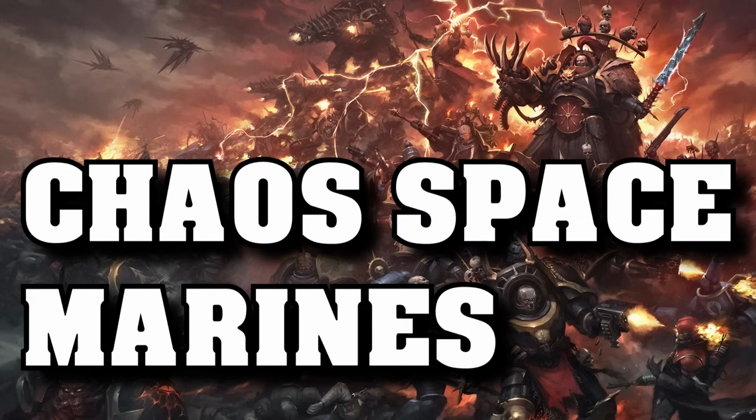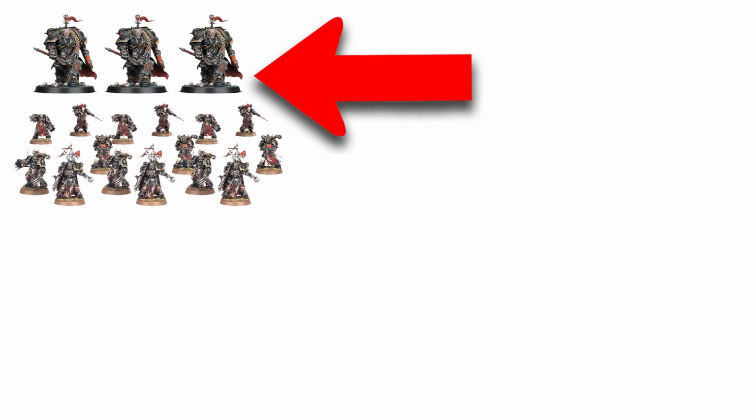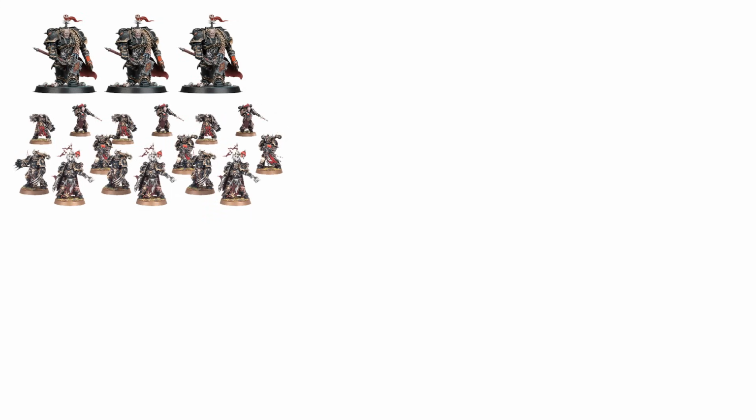Army 1. Chaos Space Marines. Manichima's first placing army involves 3 Chaos Lords and 3 squads of 5 Chosen to go with them. A quick point here, each of these Chaos Lords is £19, while these 5 men, each of them is £32.50. The point I'm getting at here and pointing out for the rest of the video is that characters hyperinflate the price of armies more so than vehicles or squads do.